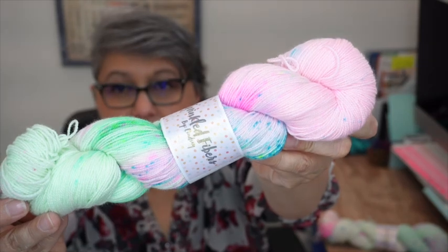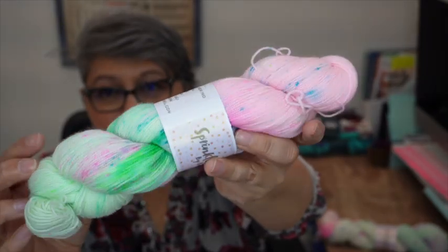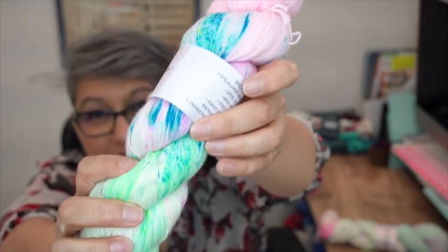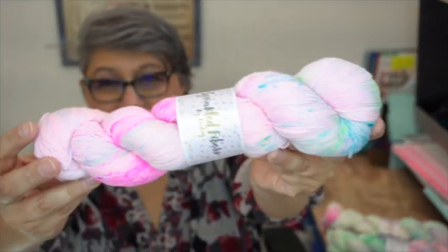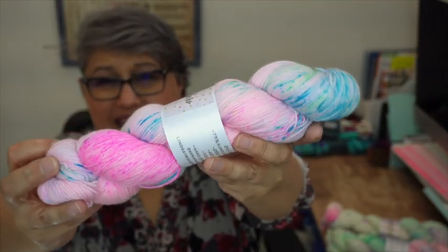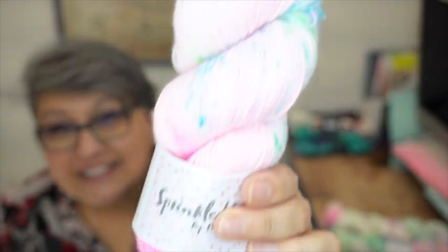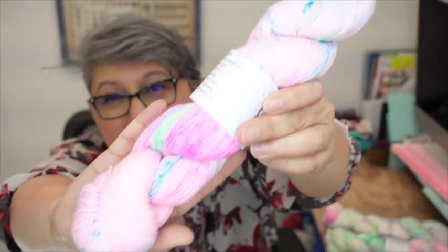Okay, so that's the first skein, and then this is the second skein. Oh my God. I'm looking at the teal, the pink, the green. Okay, and this is the third skein in that set. Look at that. Can you see all that color? I think the closer I get, the more it blows out that pink and just all the colors.